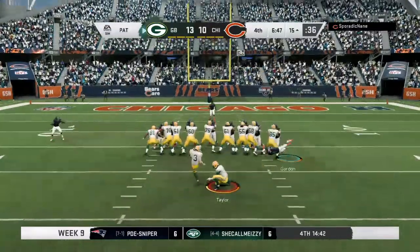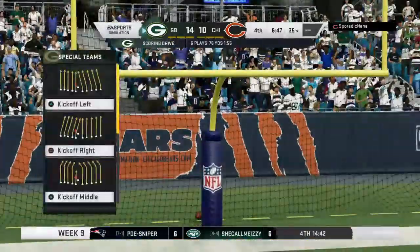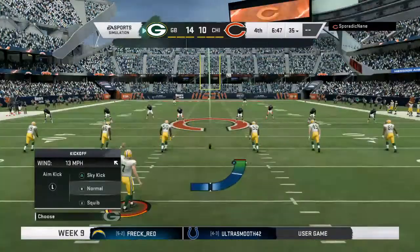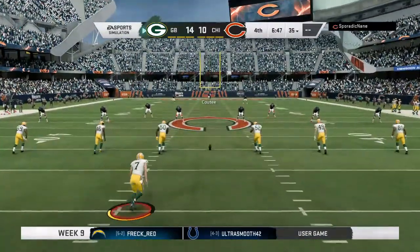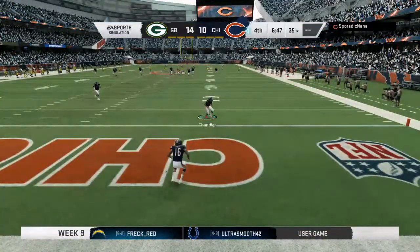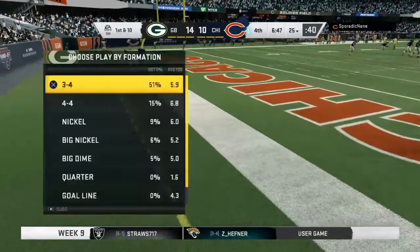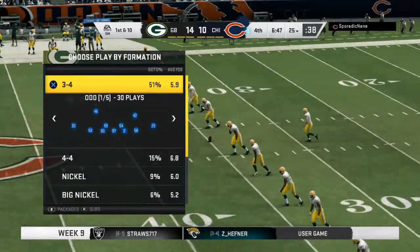And once again, the Packers are back out in front. Elliott good with a PAT, and the lead is now 14-10. Set now to kick this one away, and off it goes. And this will not be returnable. It's out of the back of the end zone for a touchback.